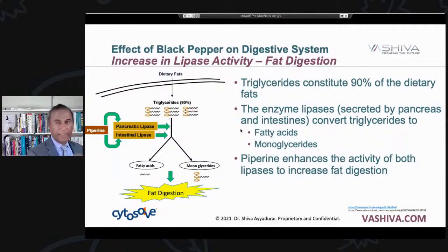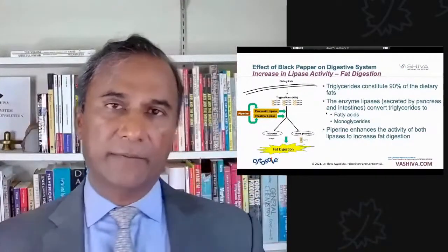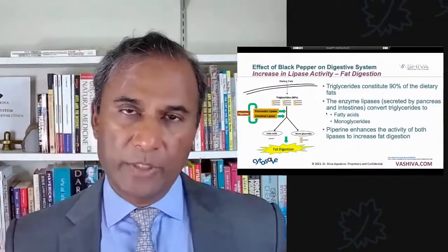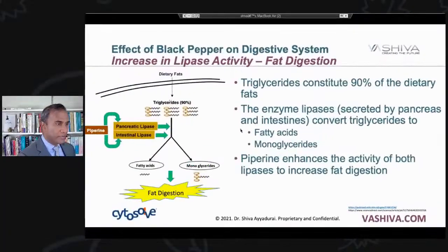So again, remember, one of the things that black pepper does is enhance the effect of other things. So black pepper increases more lipase activity, which means your pancreas puts out more lipase, as well as your intestines. So how does it do that, okay? Now, triglycerides constitute 90% of the dietary fat. If you ever eat meat, and if you think about the fat, that's triglycerides. And the enzyme lipase, which is secreted by the pancreas and intestines, converts the triglycerides into fatty acids and monoglycerides. So it breaks them down into these components.